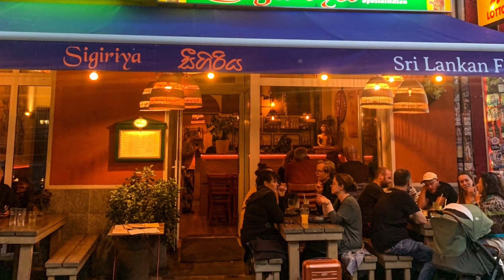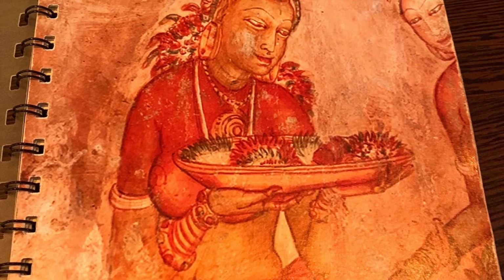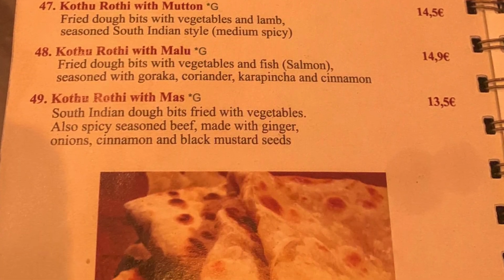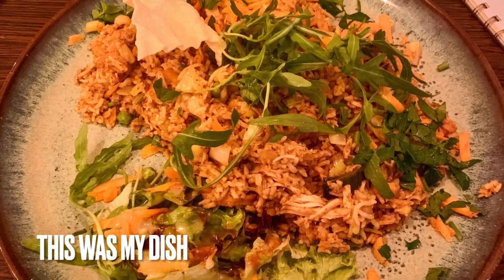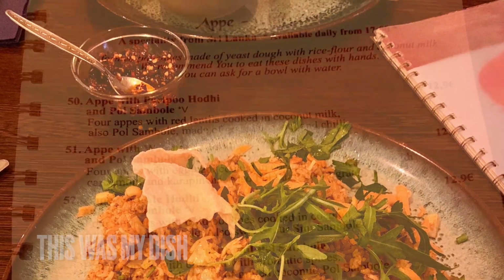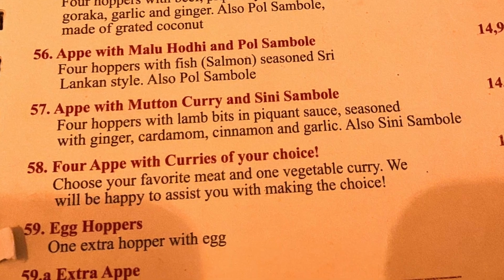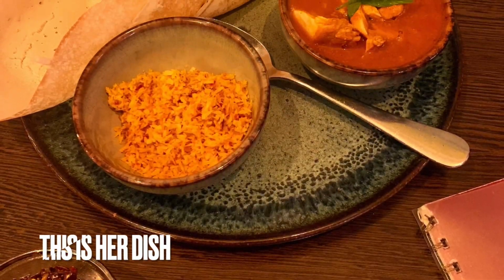Okay, so we decided to wrap up the evening by going to this Sri Lankan restaurant called Sigiriya. I had a dish called kothu roti with chicken, and my wife had a dish called appa with chicken curry and pol sambol. And that was really similar to like a build your own taco with the bread that they serve with it. It was absolutely a fantastic restaurant.